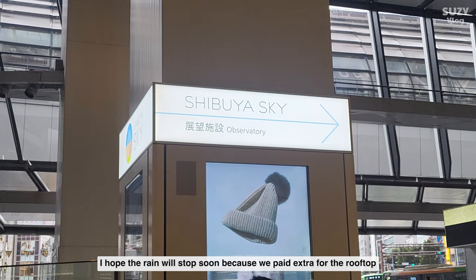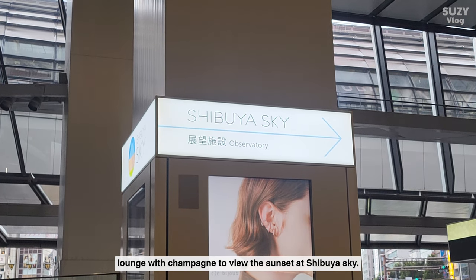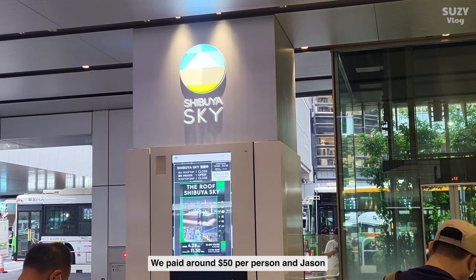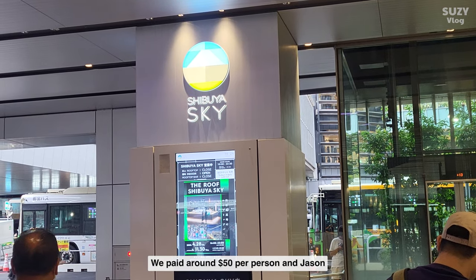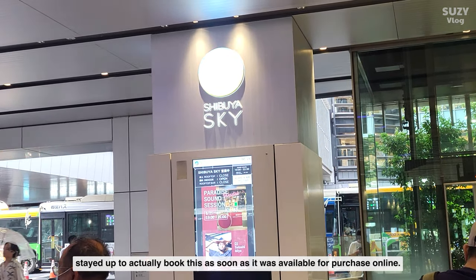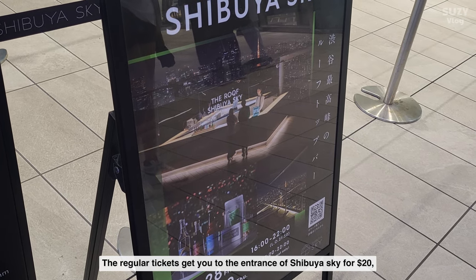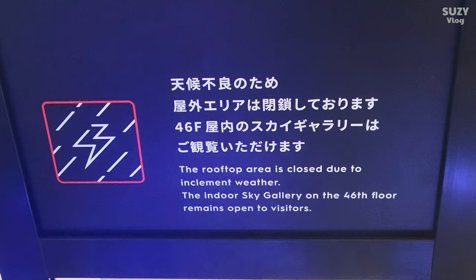I hope the rain will stop soon because we paid extra for the rooftop lounge with champagne to view the sunset at Shibuya Sky. We paid around $50 per person, and Jason stayed up to actually book this as soon as it was available for purchase online. The regular tickets get you to the entrance to Shibuya Sky for $20, but no rooftop lounge access.